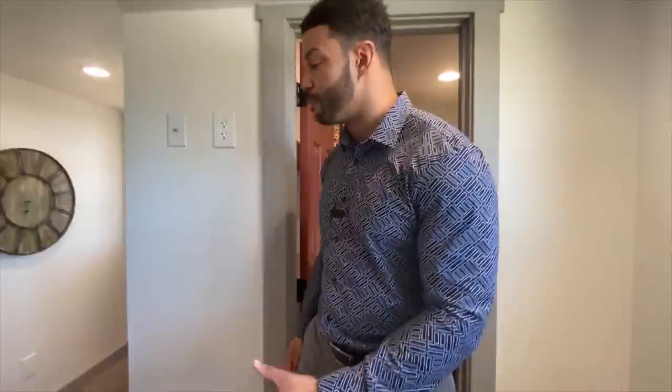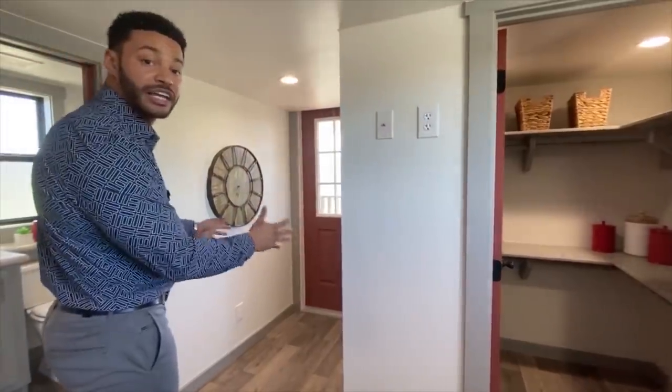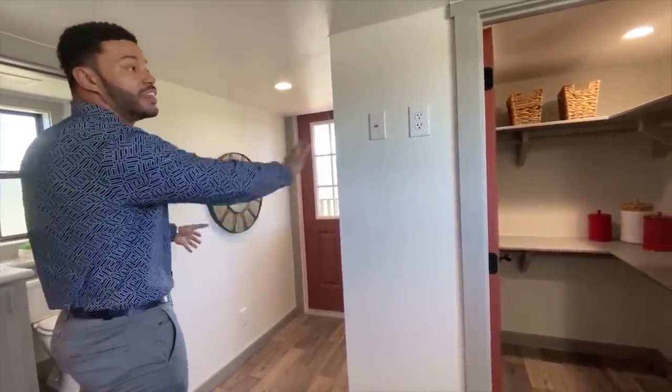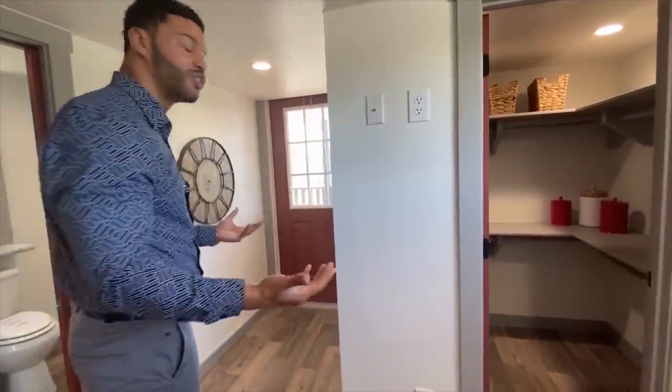And keep in mind, if you remember from the previous model, this closet was extended and we had your washing machine and dryer in here as well. So instead of the previous spot I showed you, the washer and dryer was here, and then you had the whole entire walk-in closet. So that was pretty cool. But as you can see here, we did something cool as well.